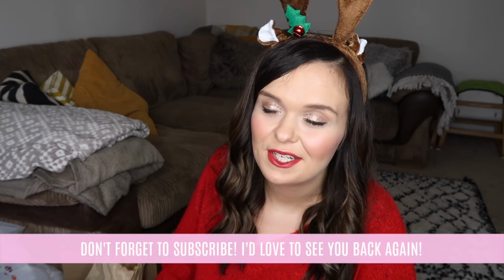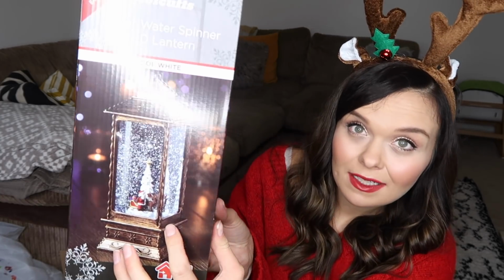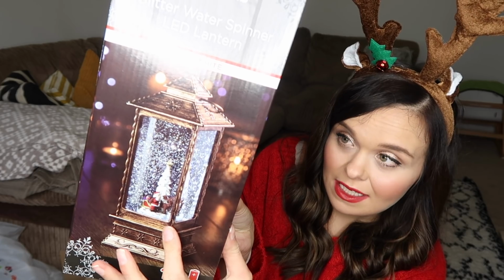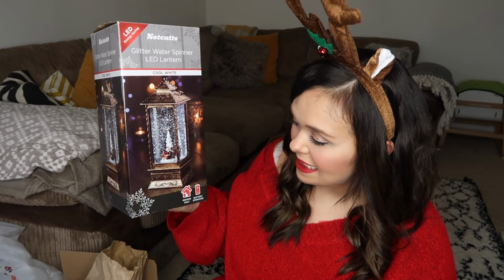So I'm going to start with what I got from the garden centre, and this piece in particular is probably the most chintzy Christmas thing that I have bought this year, or possibly ever. And if you're wondering, I have a NOTTCUTS garden centre, which I think is a range of garden centres, so you might have one of these near you as well. But I picked up this, which is a glitter water spinner LED lantern, and if I bring it a little bit closer so you can see, it's a lantern with a festive scene inside, but it's filled with water and glitter, and you put batteries in and it lights up and it swirls all the glitter around so it looks like it's snowing all day long if you want to put it on all day long. And I saw this and I just fell in love with it, and I cannot wait for Mark to say that it's socially acceptable for me to put it out.